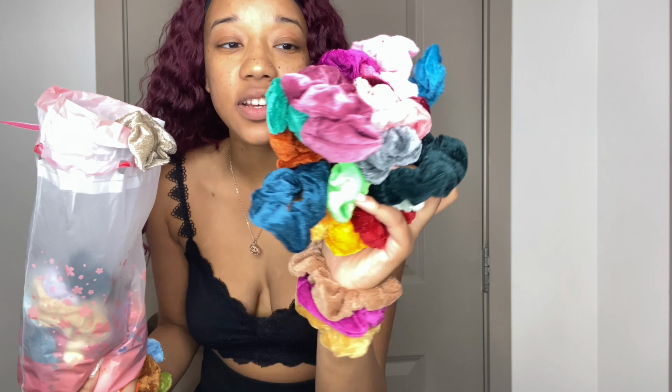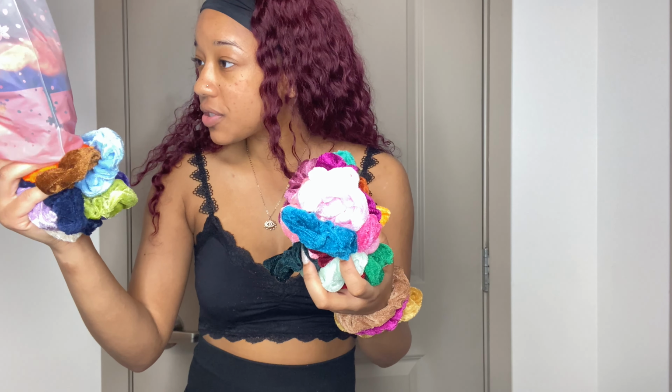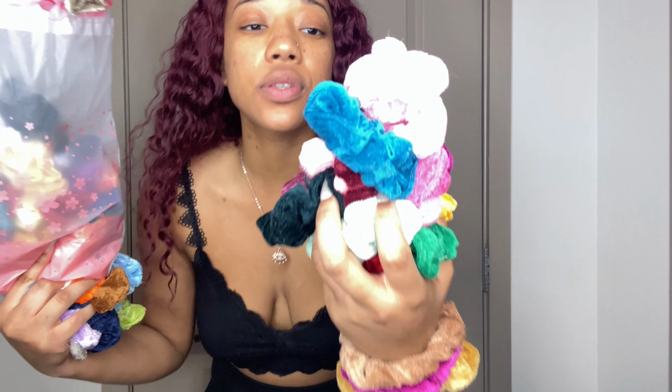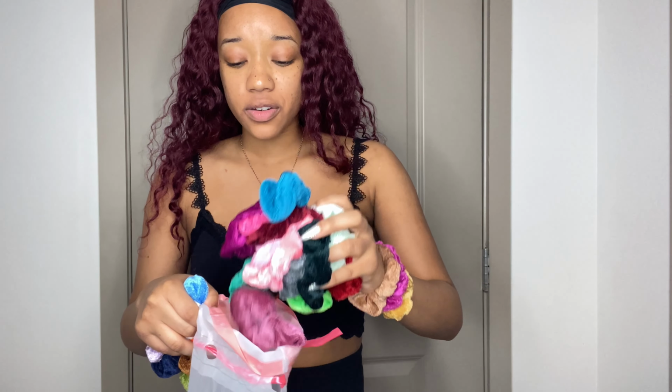All colors, any color you can think of, they have it. I thought they had some pattern ones too, but it doesn't look like they do. They're all just solid and they're all that velvet material. So yeah, this was a good deal. Like $9 for all these scrunchies.